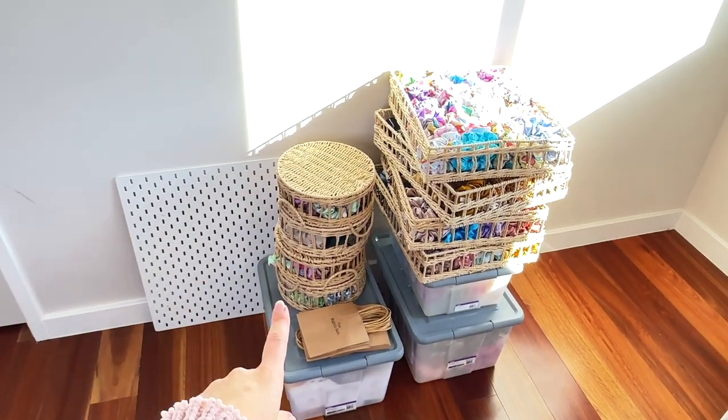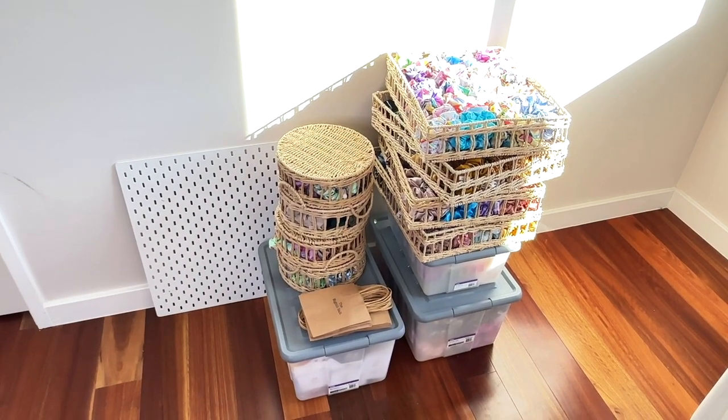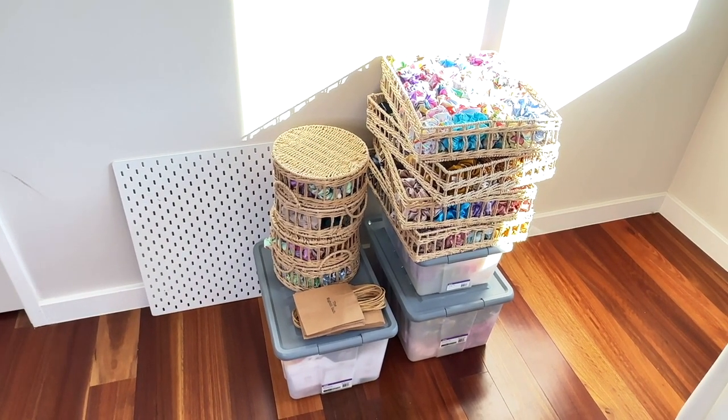But I need to get these downstairs and packed into the car. And I'll see you guys tomorrow morning for the market setup.